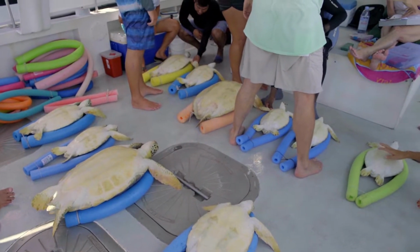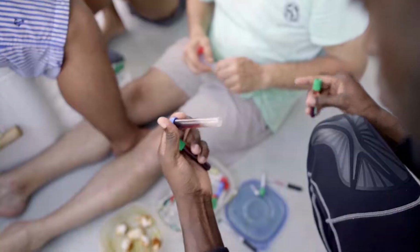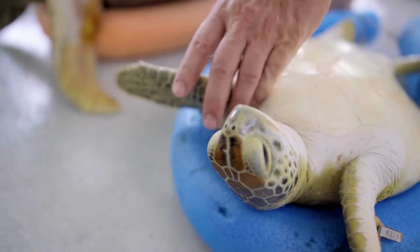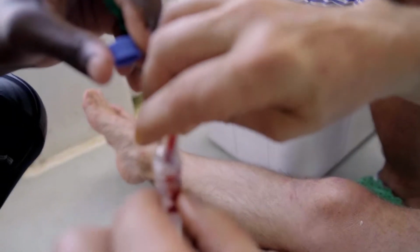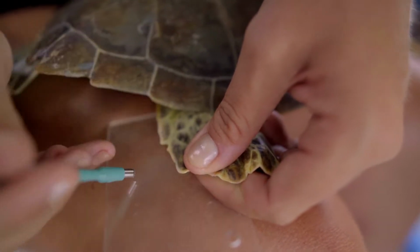In addition to those measurements that we take, we're also taking blood samples and tissue samples. So from a blood sample, you can look at the hormone levels and actually tell if you've got males or females. You can also look at the genetic makeup of these animals and match their DNA to nesting beaches that have already been studied. So we can tell where these animals are coming from a blood sample. You can also do the same thing from a tissue sample.